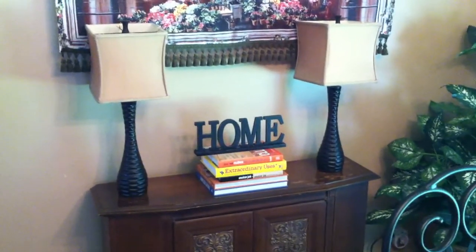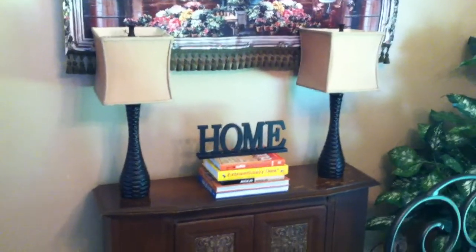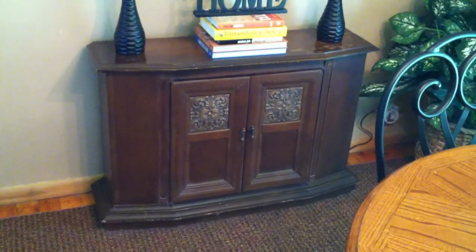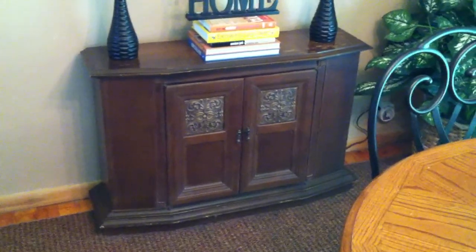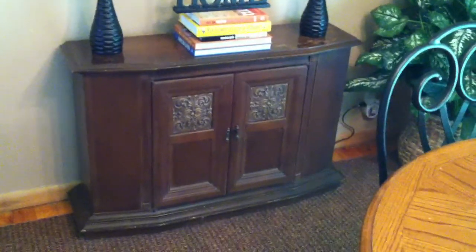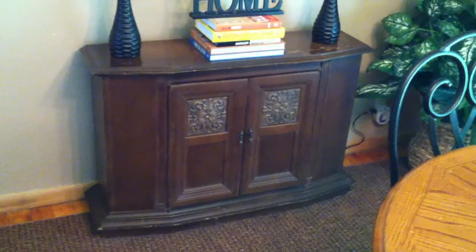The home sign I got at a discount store for I think $2 or $3. A few books that I like to look at. This cabinet needs to be refinished. This is one of those winter jobs. Summertime I'm doing a lot of garage sailing, so I just don't have time for larger projects. But this, it's got the carved panels on it. Really nice piece, but it needs to be refinished.